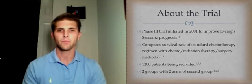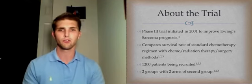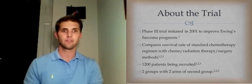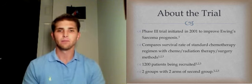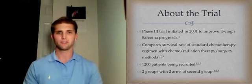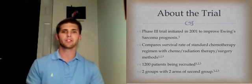The details of this were basically to compare the control group, which was your standard chemotherapy regimen for Ewing sarcoma, with concurrent radiation therapy as well as high levels of chemotherapy, and see the toxicity and what the organs could take and what they couldn't. So this was a worldwide study. They expected approximately 1,200 patients when it was all said and done. Like I said, it was a phase 3 trial, so obviously over 1,000 patients, somewhere between 1,000 and 3,000. So 1,200 was a good number to expect.